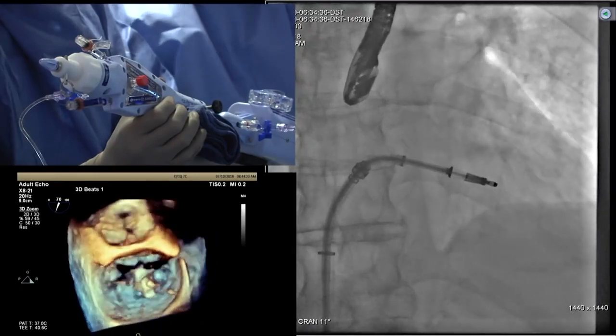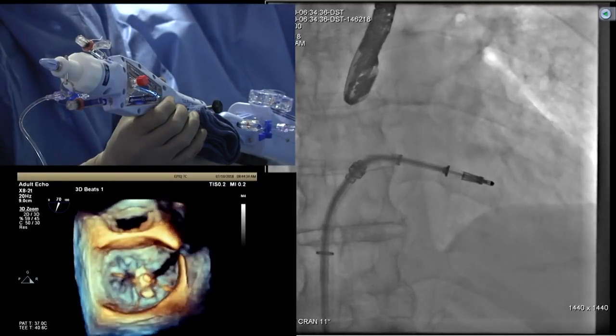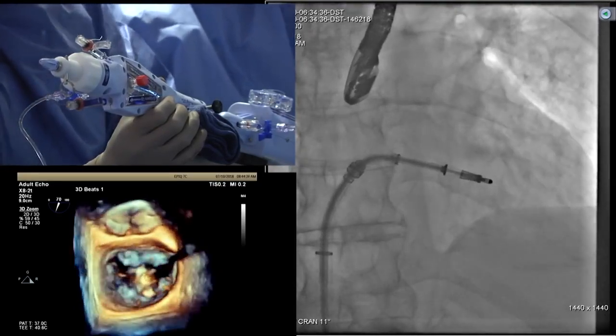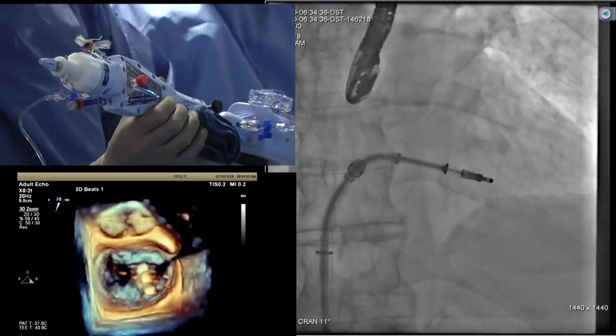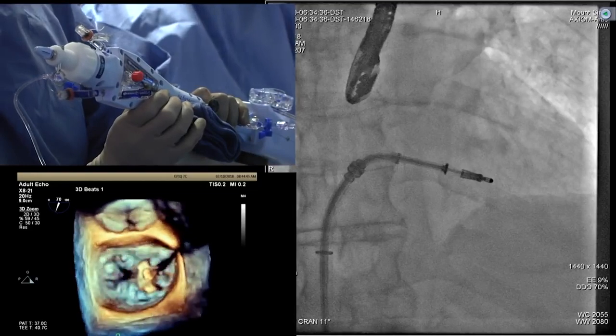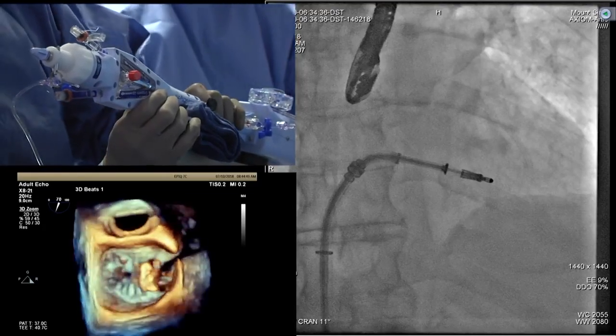So when we enter the LV, we can see whether it spins so that we can align the trajectory, because this is supposed to be optimal trajectory, a position orientation of the clip relative to the mitral valve. So this is an additional tool that we use that's been actually very helpful to make sure that we don't have any minute rotation of the clip when we grasp.